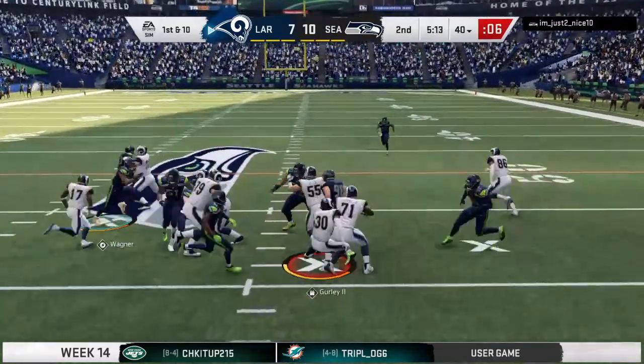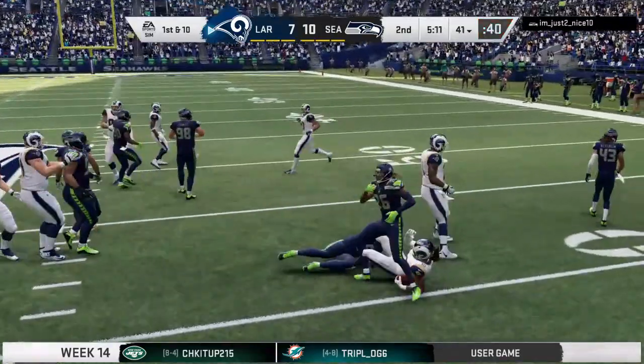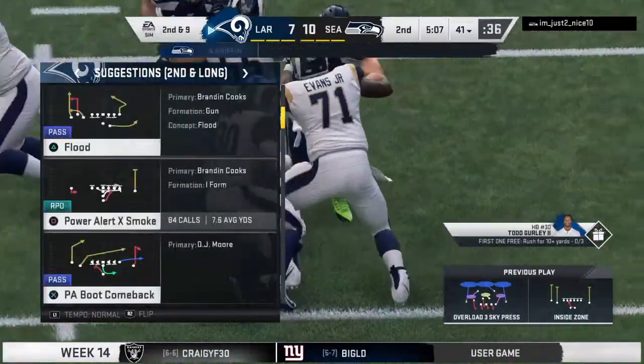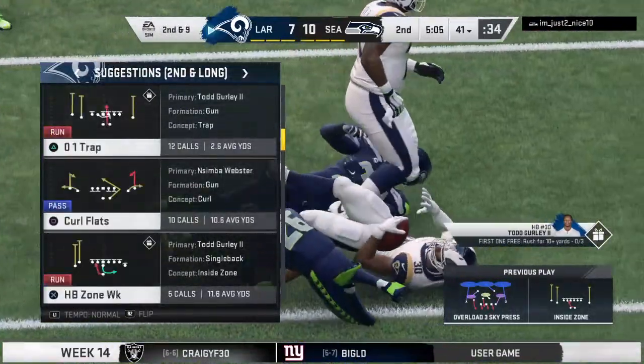On first down, it's Gurley. Not much room to operate, as he'll get this up only to about the 41. Credit him with a 1-yard gain there to make it 2nd and 9.